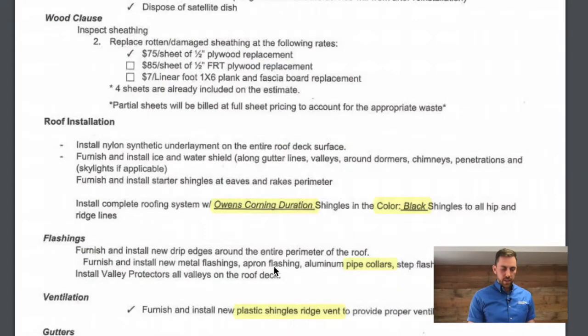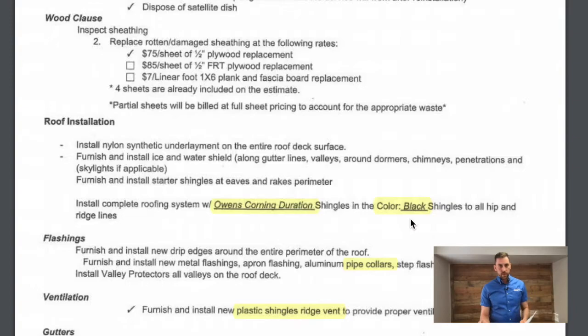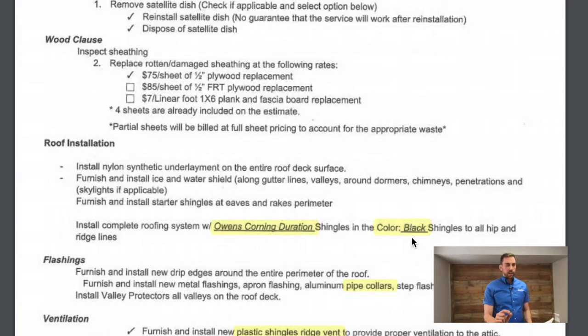It also says here that this contractor is providing an Owens Corning black shingle, but the proper color is Onyx Black, which is kind of not that big of a deal, but if you think about it, the person writing this didn't actually know what type of product they were installing enough to add the actual color. And there are some manufacturers that have 2 different colors of black, so it is important to be specific.